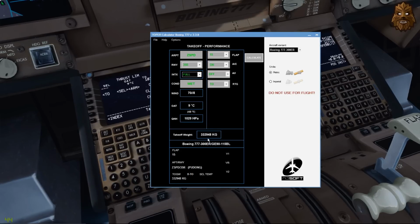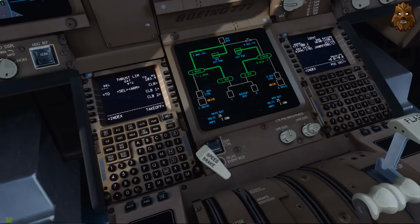9 degrees. QNH 1029. We've got the takeoff weight there of 332,948. And then flap 15, which is usual for the 777-300. And apparently British Airways 777s don't have any of the D-rated takeoff. So I've left that there like so. And calculating that, yeah, flaps 15 departure, no D-rate, but a selected temperature of 33 degrees centigrade, which will give us about a V1 of 157, a VR of 173, and a V2 of 178. So let's head across and add that in.